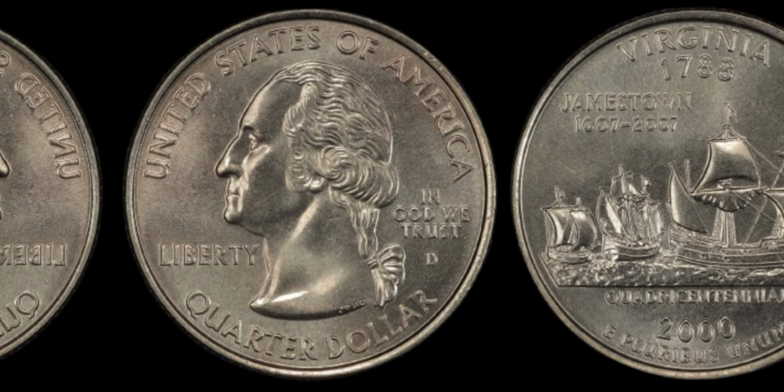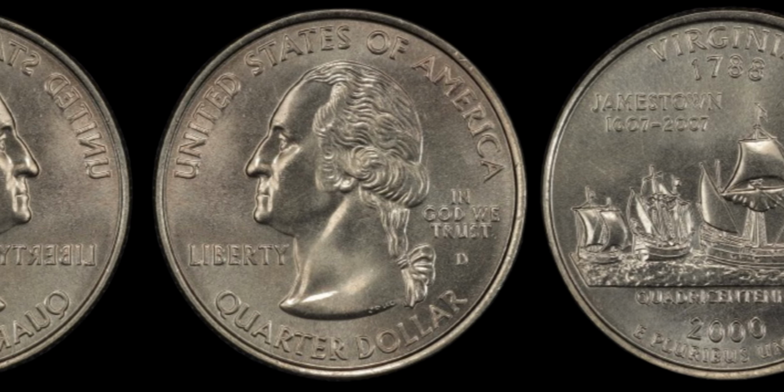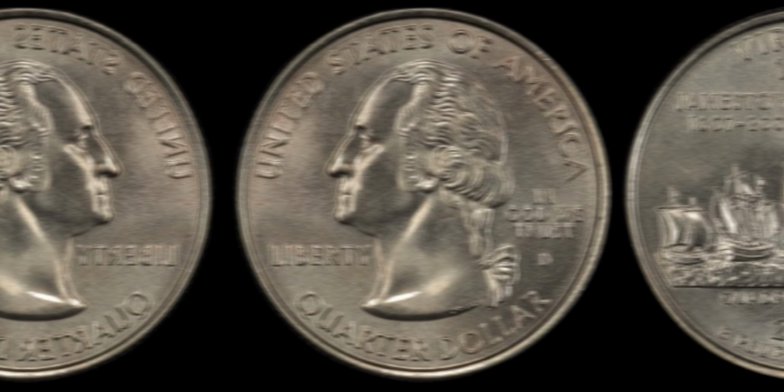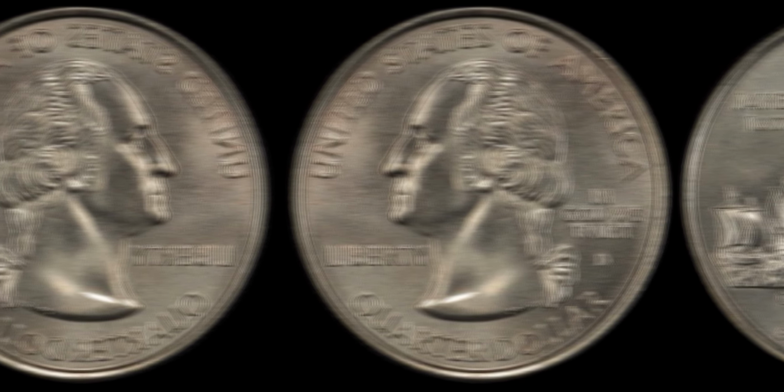So, why is this missing mint mark such a big deal? Well, coins that lack a mint mark are often mistakes, errors from the minting process that collectors highly prize. In the case of the 2000 no-mint mark Washington quarter, its rarity and a series of fortunate events have made it one of the most sought-after error coins in history.